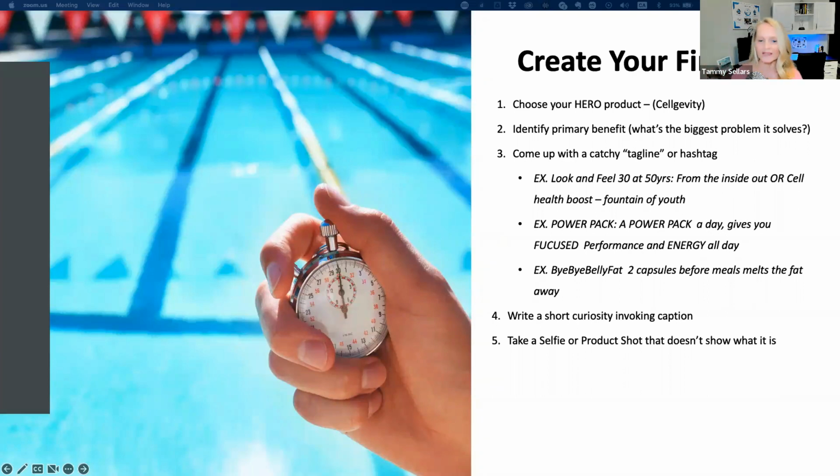So start to think of something that's going to capture somebody's attention in as few words as you can. And of course, you want to write a short, curiosity-invoking caption with that. We put a few examples, and we're going to expand on this for sure.